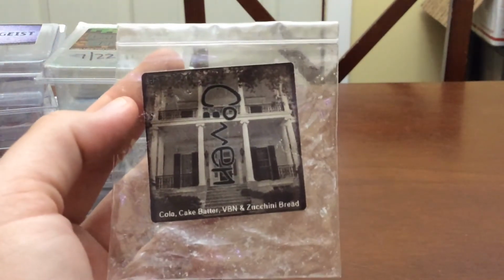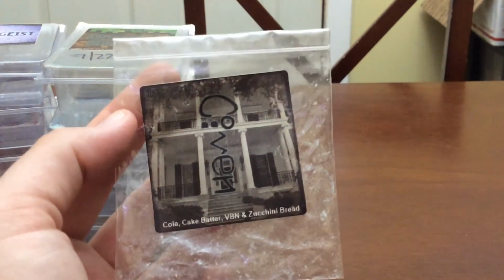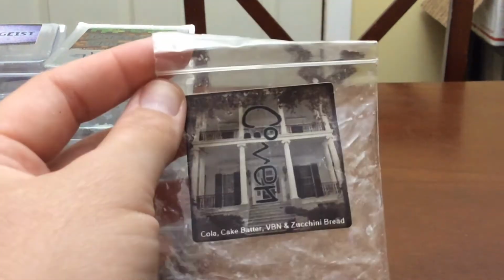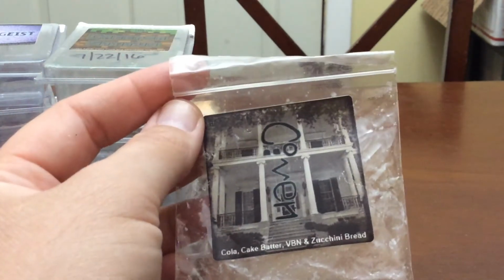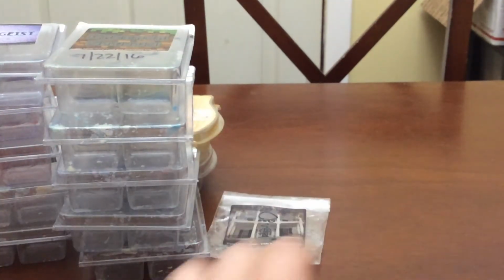Coven. Coven is one I really like. It is one of my favorites, the Cola Cake Batter Vanilla Bean Noel Zucchini Bread. I'm down to 2 clams. I will be hoarding. I'll melt one and I will hoard one till she restocks it. It is so good. I get the cola and I get the zucchini bread and I get a little hint of the cake batter. It is just so good. It lasts forever.